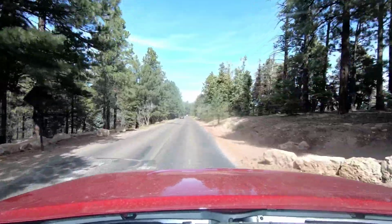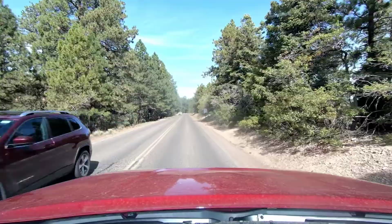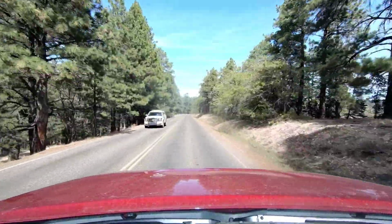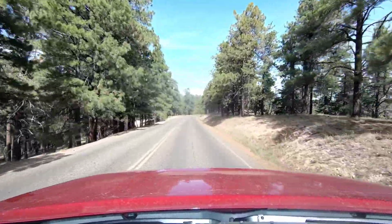We like the North Rim. The forest around here is really pretty. And we bought a nice Christmas ornament, which is a small gourd that's hand painted and signed by the artist, and I thought they were really beautiful.